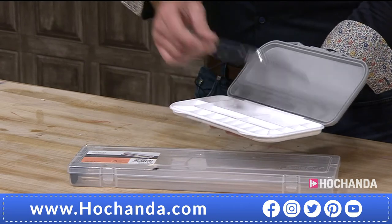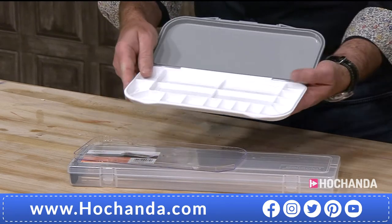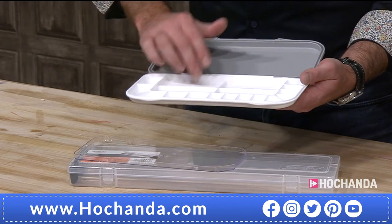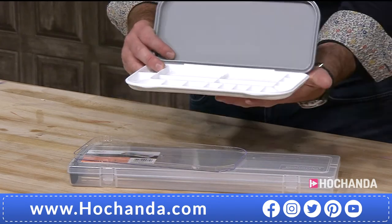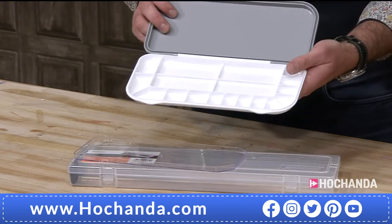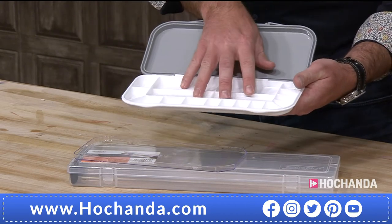So this one has, I think it's 17 wells. I'm just going to quickly... I'm going to do the same. 17 or 18 wells in there. So I thought I'd keep counting these in silence. Not very great for you watching at home. So we've got 17 or 18 wells in there.